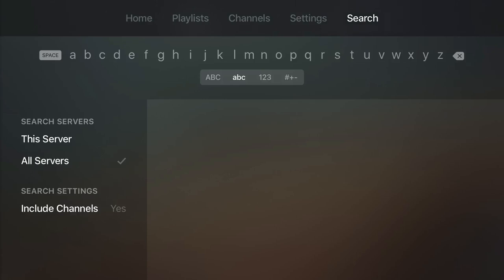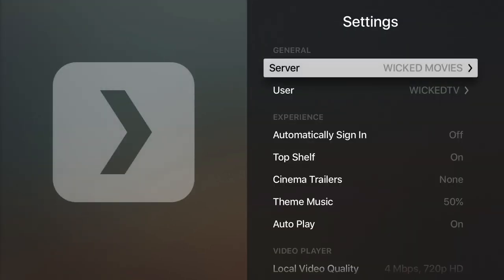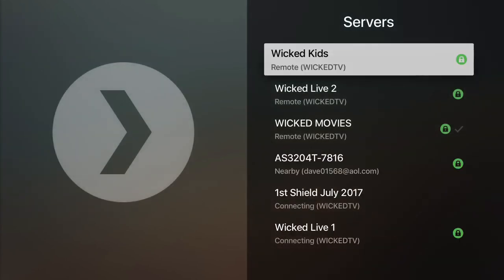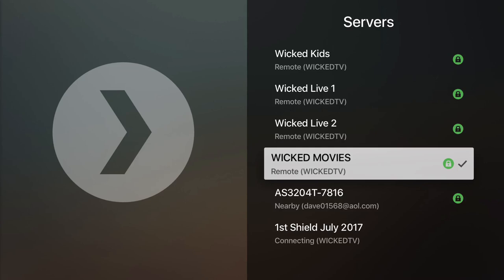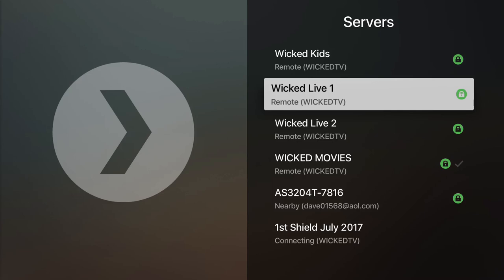But it's a backup. They use different servers to make redundancy so that they can back up a lot of stuff. Okay, so now that's Wicket Movies. And, you know, all the movies you want, all the kids shows you want, it's great. Now, this is what I want to show you.